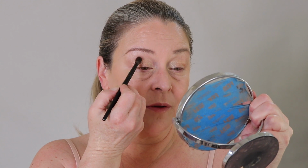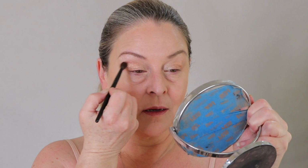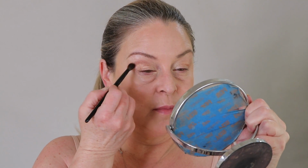Super pretty. Now this is a Wayne Goss, and I cannot read it because I don't know where the numbers are, and you know, ugh. But I'm going to go in with this shade. I'm going to start very, very lightly. You can always build, and now I'm rubbing the excess off for the blend.